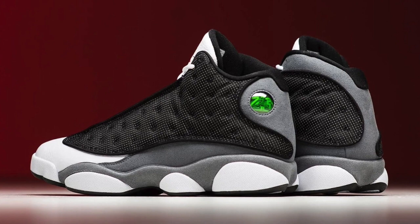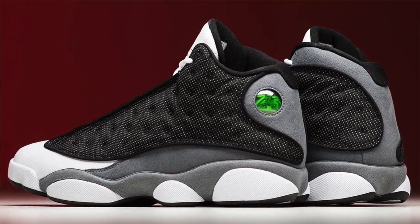They got the Jordan 13s, the black Flint, right? I have a pair of 13s right here. Y'all do remember those, right? He Got Game. Yes, sir. Yeah, Ray Allen. Y'all remember these?